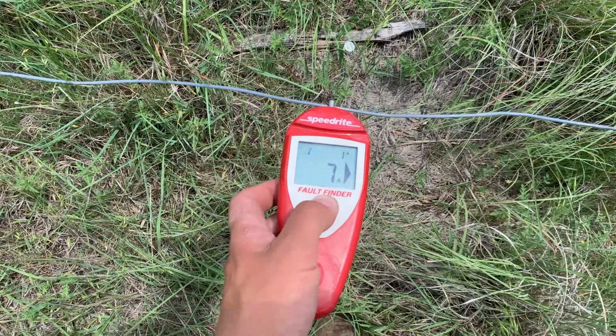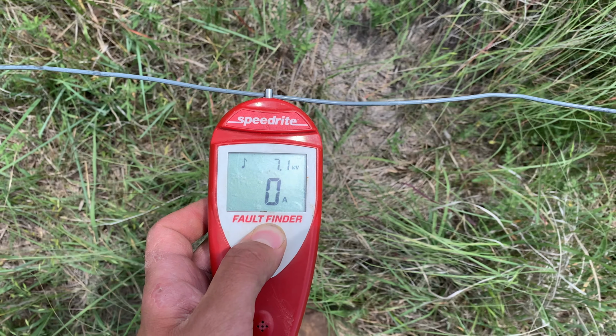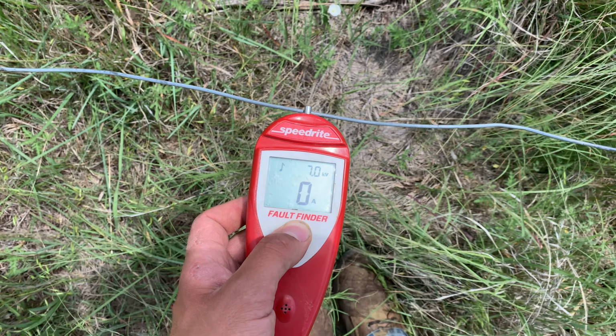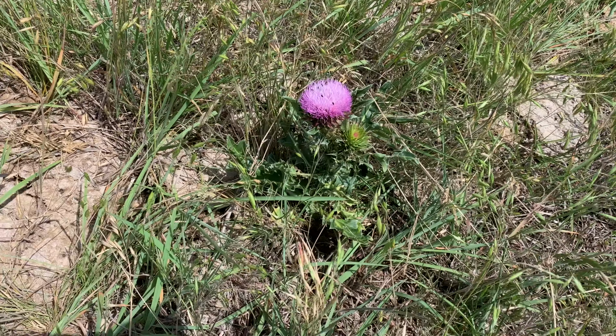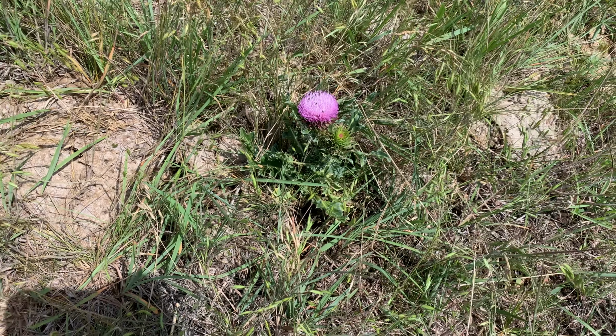I'm gonna check this fence here. Plenty high. So it was one tall one, and this tiny one trying to sneak by, but I saw it. Then I get it.